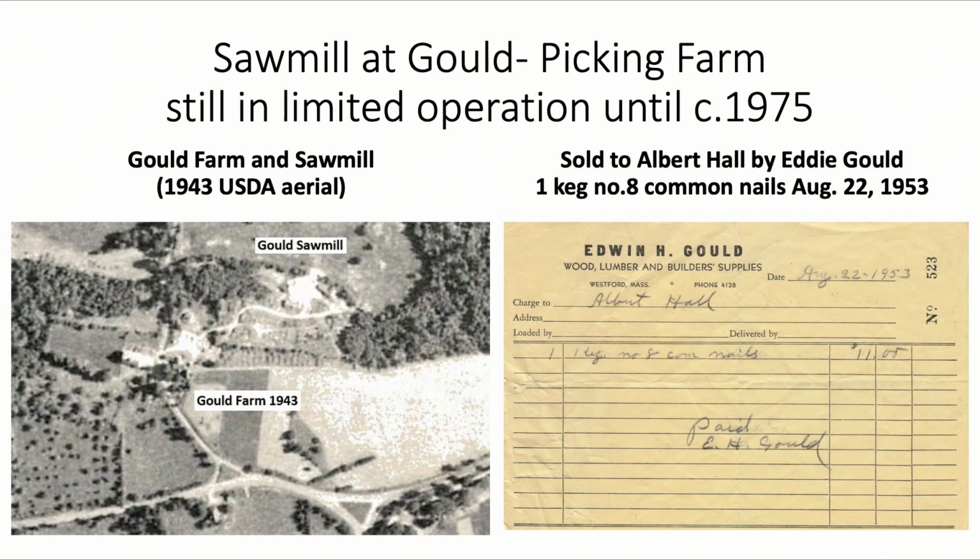My older brothers told me that they worked here when they were 9 years old. I don't know if that's true. But I do know that my dad, on August 22nd, 1953, when he was building his house on North Street, bought 1 keg of 8 common nails from Eddie Gould and paid $11.05 per this receipt, number 523.